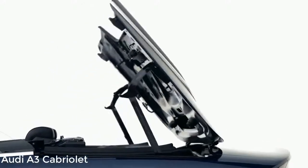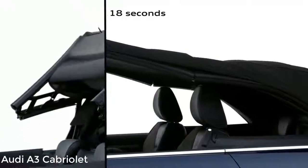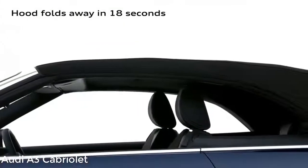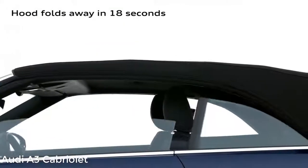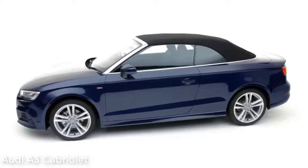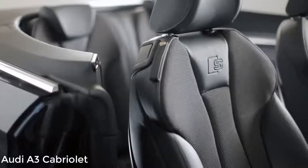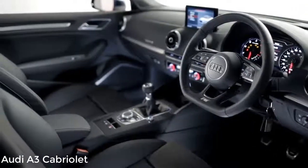The A3 Cabriolet's acoustic hood folds away in just 18 seconds, and can be operated at speeds of up to 31 miles per hour and is optimized to minimize noise when the roof is up, making it a very pleasant place to be. The interior of the A3 Cabriolet is finished to an incredibly high specification.